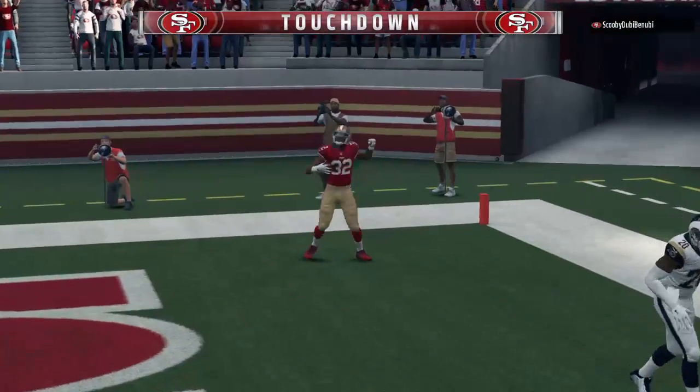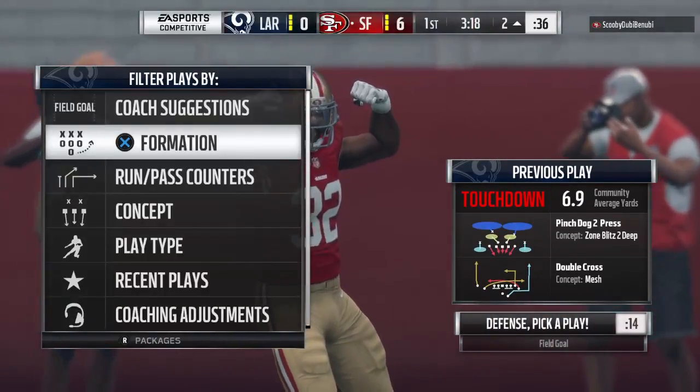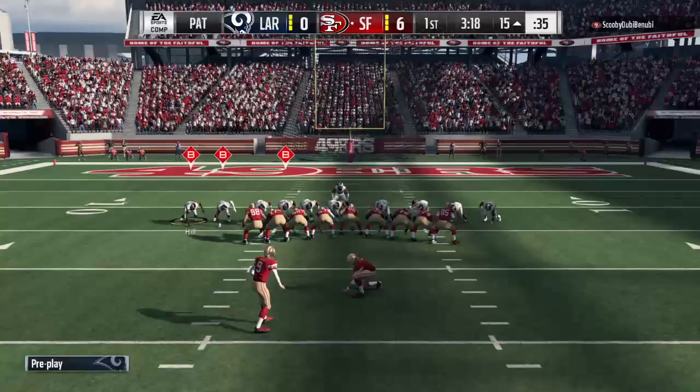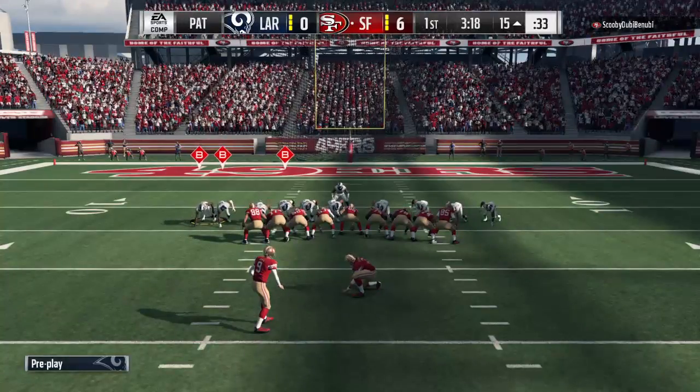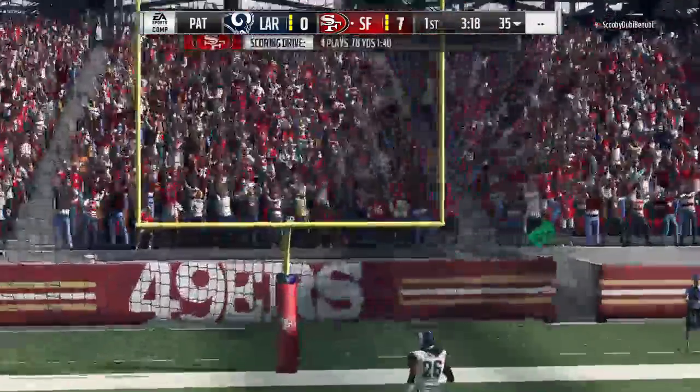Touchdown, 49ers. A great effort there. 64 yards. And the Niners have taken the early lead. Well, he's used to running it that distance. Here he had to catch it, too, before making the run. Heck of a play for the score.